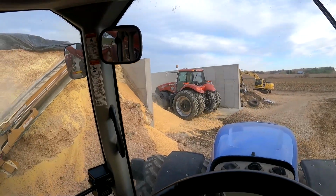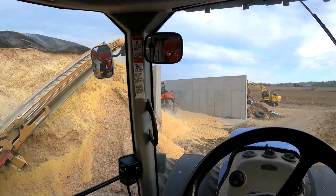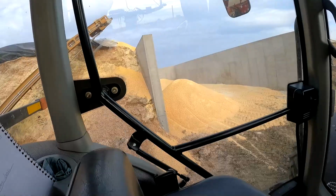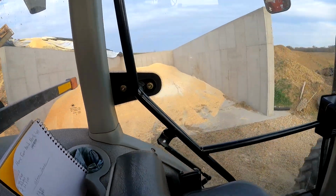That blade is sweet. Curtis found it on Facebook Marketplace out of Wisconsin. And it is nice. Triple B, big black beast. There we are.